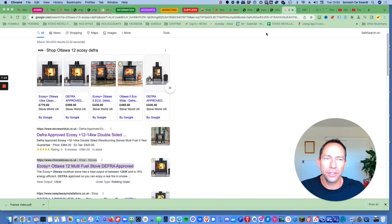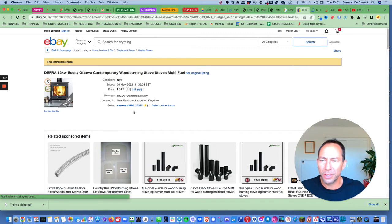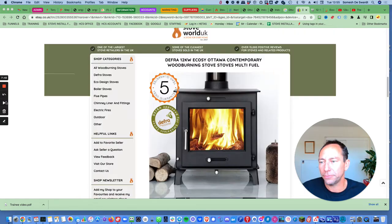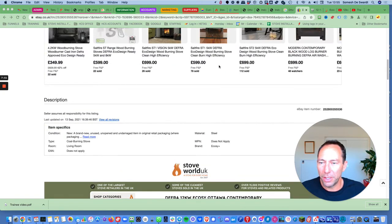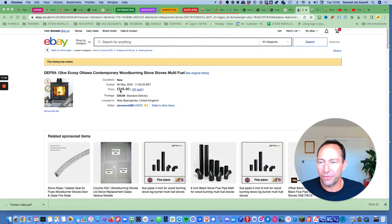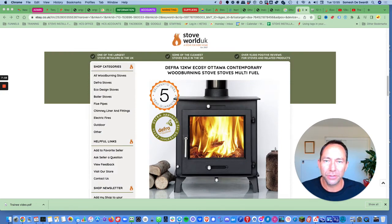Okay, let's take a look at a few of these suppliers. The first one I clicked on was eBay. This one is delivered from Basingstoke, Stove World. Okay, so I've opened the Ecosy Defra 12 kilowatt Ottawa on eBay, and this looks like a really good price. In fact, I don't think for $545 that's an absolute bargain. I don't think you're going to find cheaper than that, and it's also from Stove World UK.